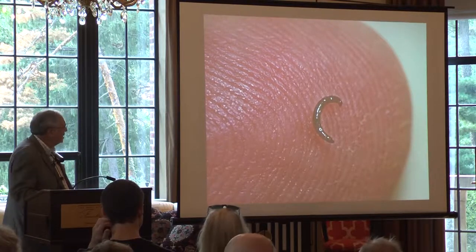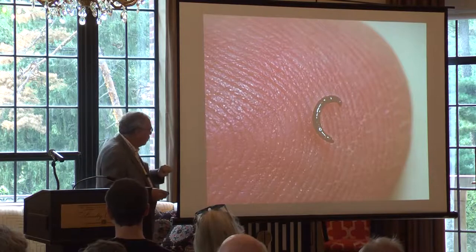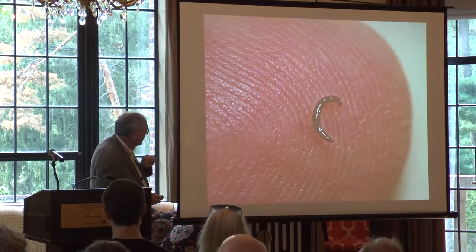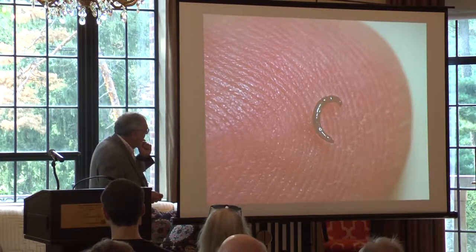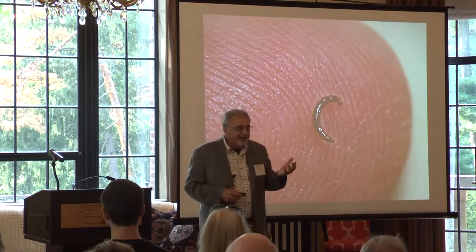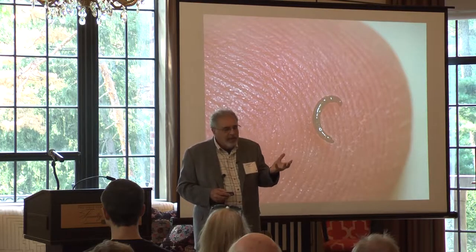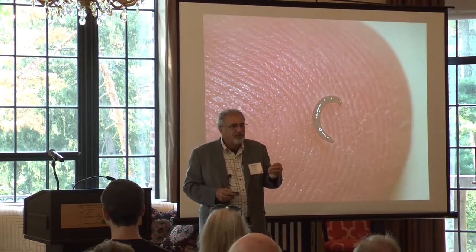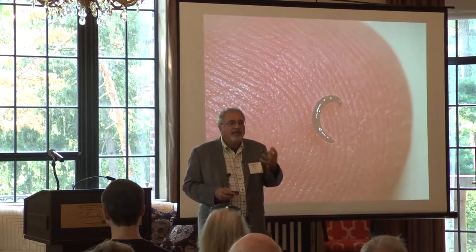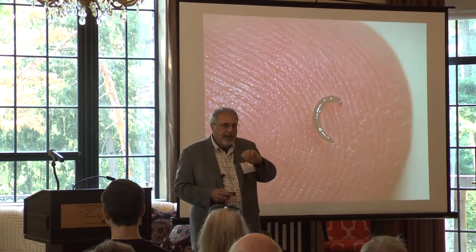Now, this is the larva of the midge. This is the full grown larva before it has turned into an adult. It lives encased in ice most of the year, and when it thaws out in the summer, late December or so, it has about a month and a half, 2 months in which it can feed, and it feeds on algae and bacteria that are present in that area.